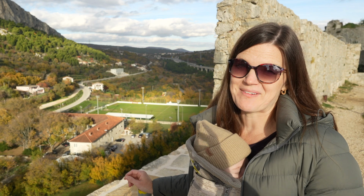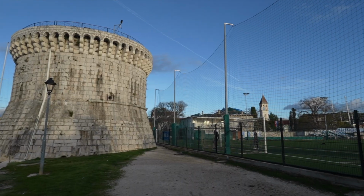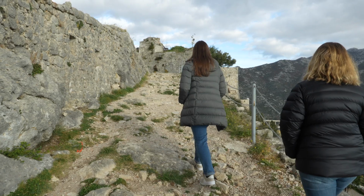One thing we've noticed about Croatia is that they have some really cool soccer field locations. First, we had the one by the lake in the old, what was that, cathedral? Castle? Trogir. In Trogir. And now we have one right down here below this fortress.